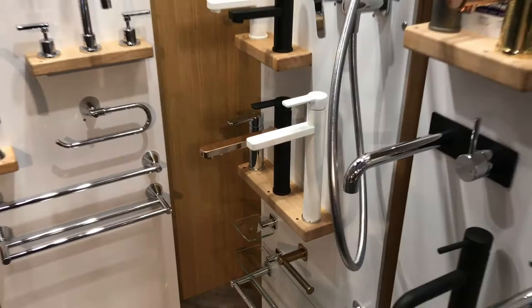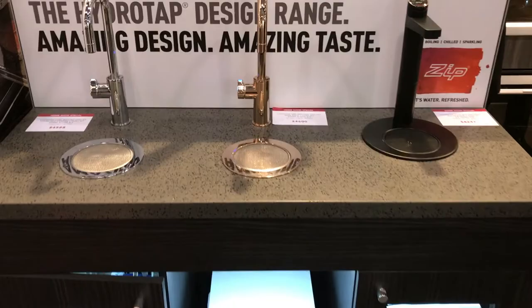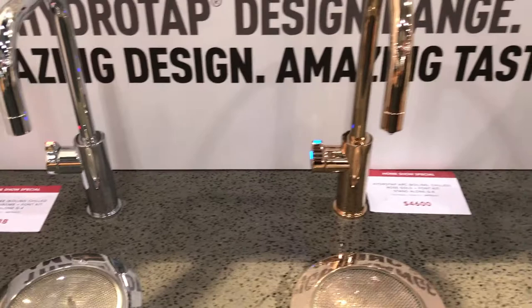I'll take you over this way. Zip tapware, so you can have chilled, boiling, sparkling, hot and cold water distributed from these. Fantastic, completes your kitchen perfectly.